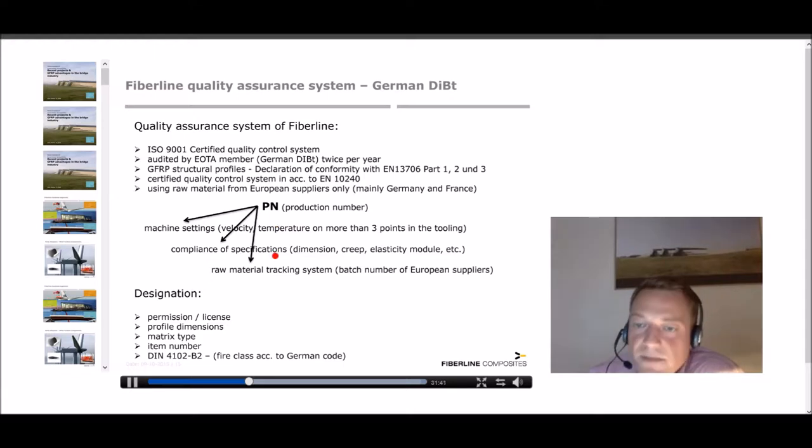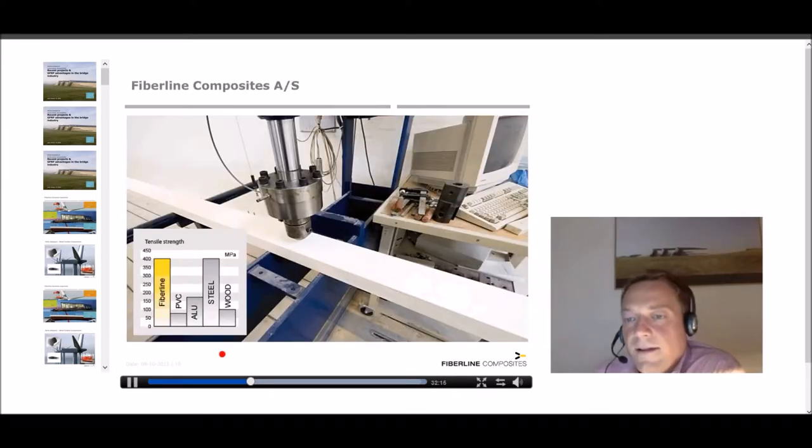All our profiles have a production number, so the traceability of our profiles is full, from the raw material over the specification. That means we check the dimension, creep, and elasticity modulus every 500 meters. Also, we record the machine settings. And when you see a profile made by Fiberline, you will have a designation on it, which tells you about the license, the profile dimension, the matrix type, the item numbers, and also the fire code. So it's written on the profile.